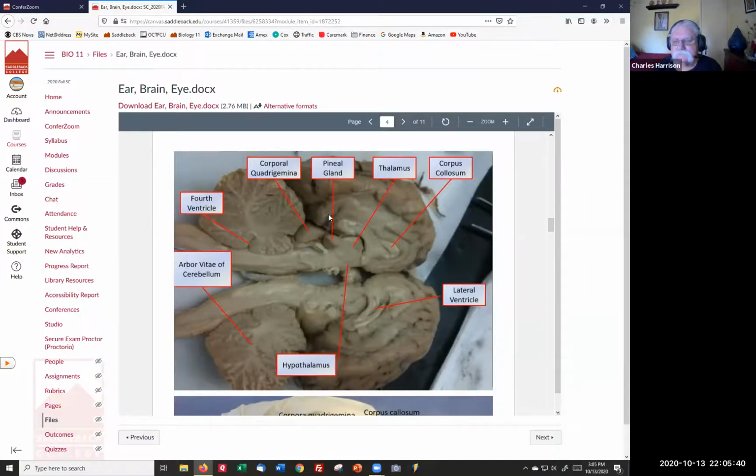If I go to the end of this structure here, which should have been labeled, oh, it is, corpus callosum, the calloused body, the rough body. Corpus callosum is this entire structure that surrounds the lateral ventricle. If I go to the end of it, drop off, I find the pineal gland, also known as the pineal body. The pineal gland secretes melatonin and is responsible for our sleep cycle. Behind that, between the cerebellum and the pineal gland is the corpora quadrigemina.